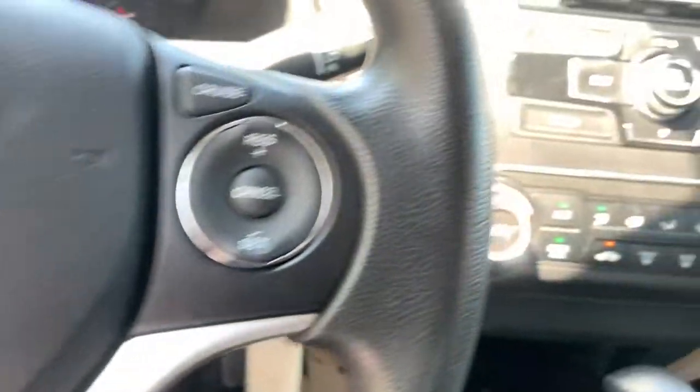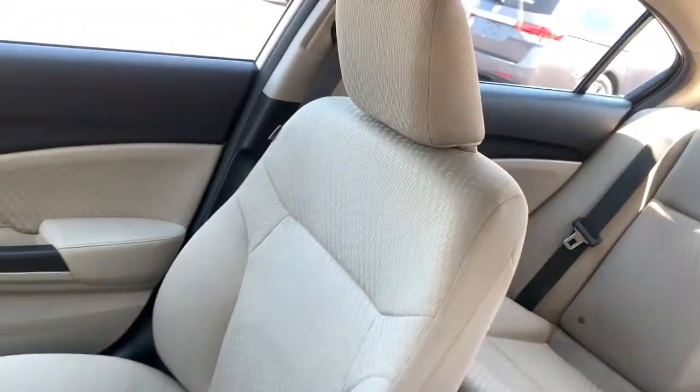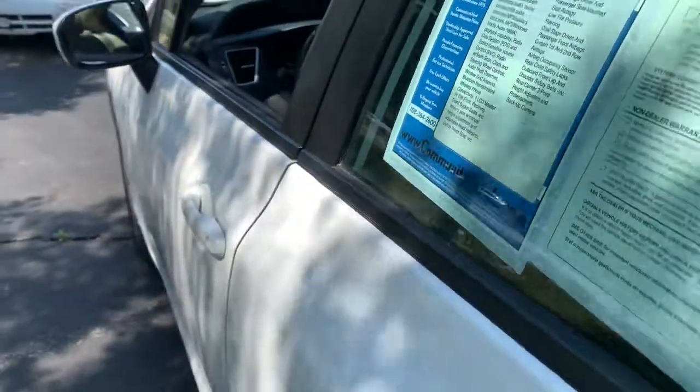These are just some of the great options this vehicle comes with: electronic stability control, steering wheel audio controls, trip computer, auxiliary audio input, power windows, bucket seats, power steering.